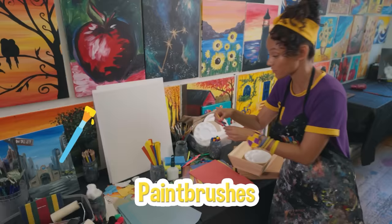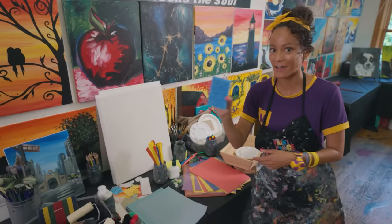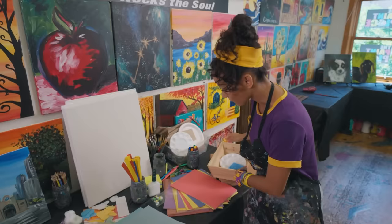Throw those in there. Oh, there's different kinds of ways to apply paint to a canvas. You could use a paintbrush or a sponge. That can make a really fun texture. I'm gonna throw that in there. Oh, glue. I might need some glue.